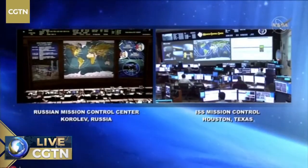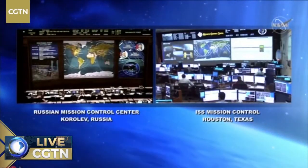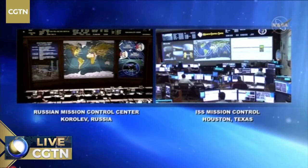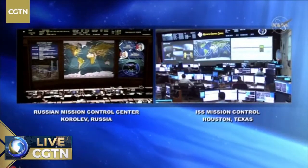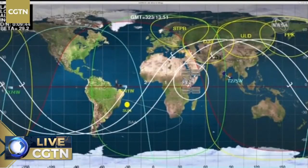The International Space Station and its 7 crew members are flying from southwest to northeast in an orbit inclined 51.6 degrees to either side of the equator at an altitude of 260 statute miles, passing just to the northwest of the capital of Somalia, Mogadishu.